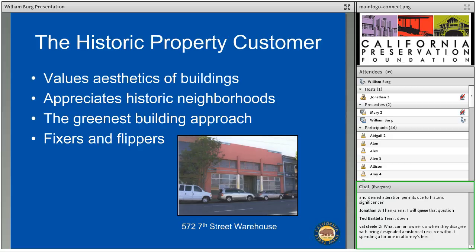And they tend to not just want their building to look good, but the neighborhoods around it. You know, my building is beautiful and the other buildings in the neighborhood are beautiful. There also is a lot of interest in people who are interested in green building. The environmental effect of demolishing old buildings and building new buildings is enormous. About half of our landfills are either construction waste or old building debris, and older buildings can be extraordinarily energy efficient. So that's another potential customer for historic properties.